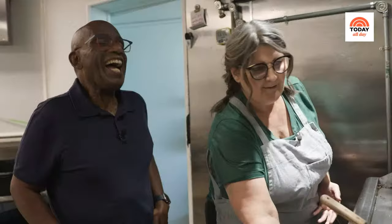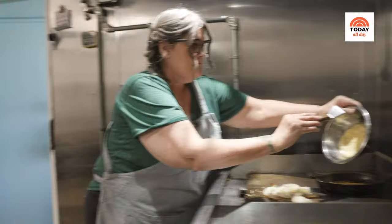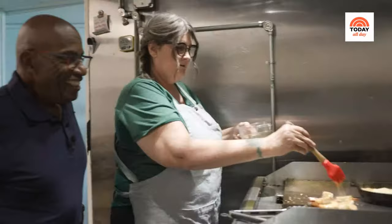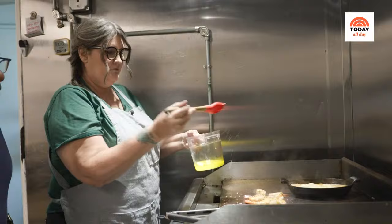And what's shrimp and grits without cheesy grits? Each batch made fresh every morning. Well, now, what kind of cheese is that? The main cheese in here is some coastal cheddar. The shrimp finished with a drizzle of buttery love. Then, time to plate it up.